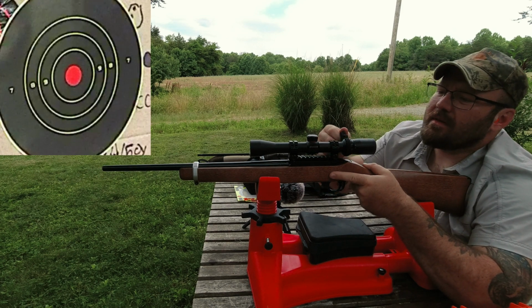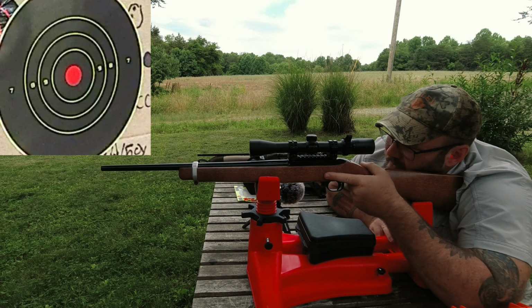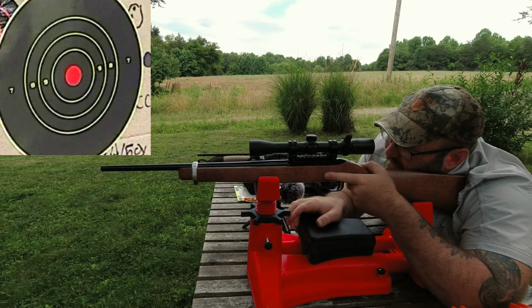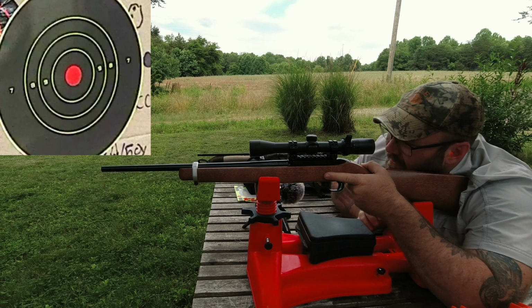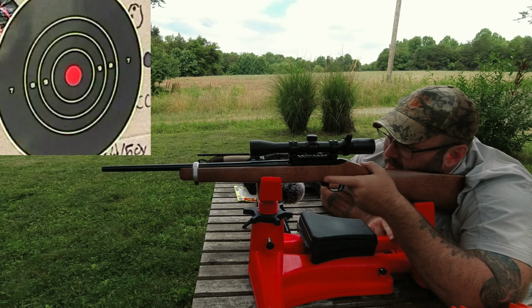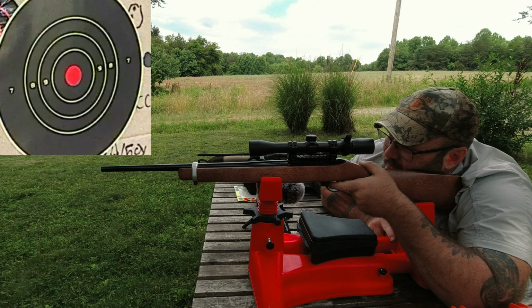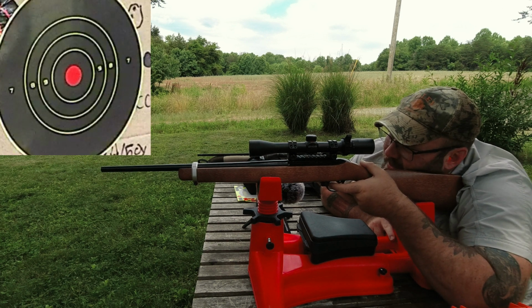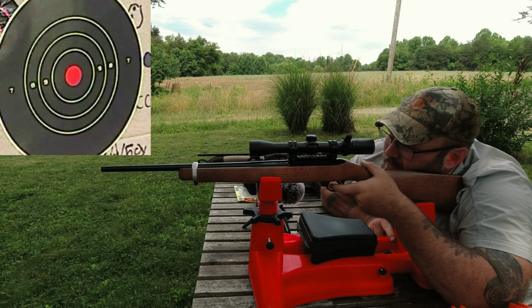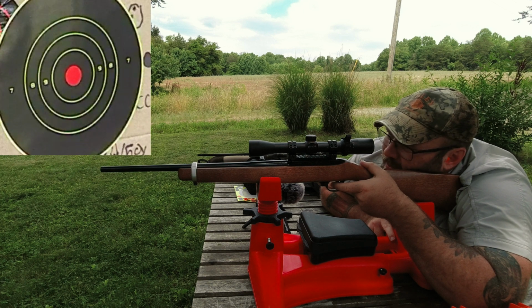Let's see what happens. It's been a while since I shot this thing. Again, 50 yards, 10-22, Federal Auto Match, stuff you get at Walmart. And really the only thing that this 10-22 has that matters would be the ER Shaw factory taper barrel. You can get those from Midway for like $120. I'm gonna quit talking. Here we go.